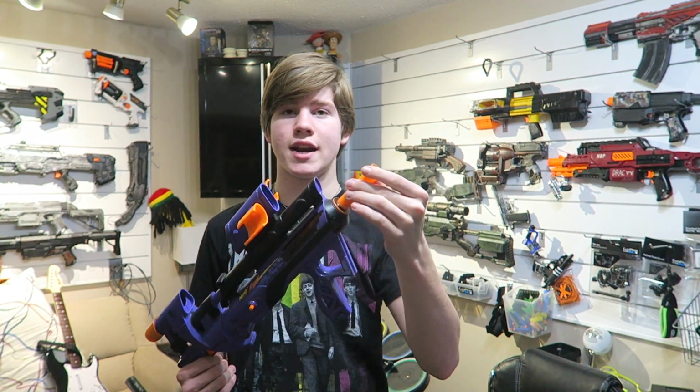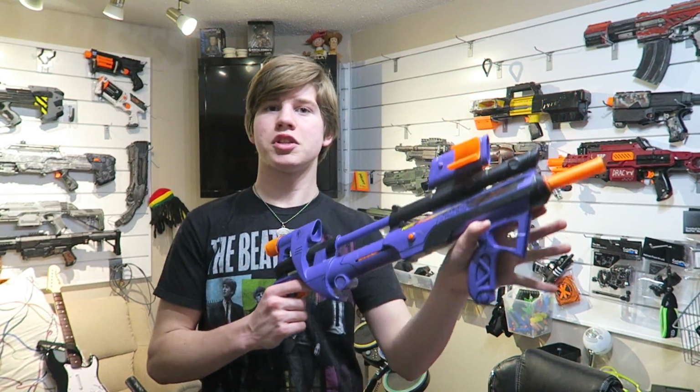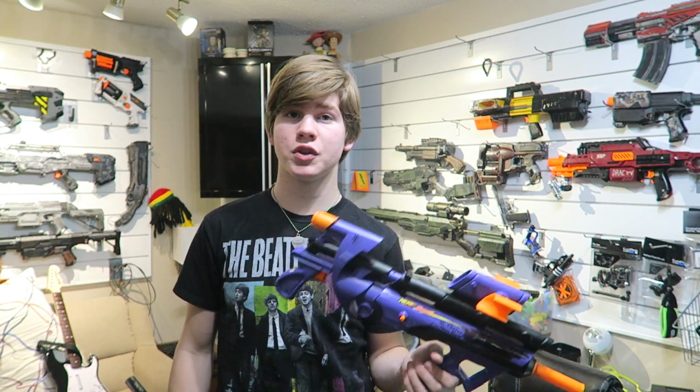So basically, right now, this can fit the normal arrows, and you put it on, and then you can fit normal darts. All you have to do is pull this back, put in a dart, and you've got a single shot to go. Although it's not as powerful, it's much, much faster and still very powerful.